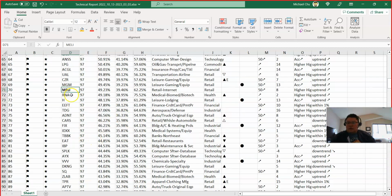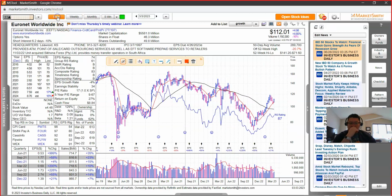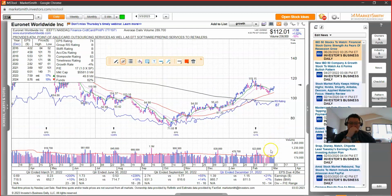So that's good. RNA, another biotech. Hotel again. See, so many consumer discretionary at the top. Finance. Okay, this is a credit card ETF. I haven't looked at this in a while. I think it just reported. That's why it shows up. Yeah, it did. Let me see here, 1 day report. Oh no, it reported a while ago.